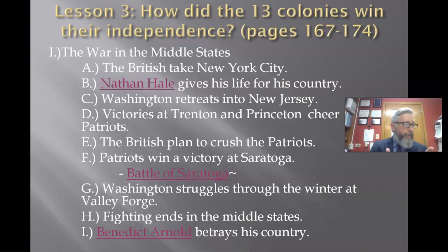Okay, so then the British plan to crush the Patriots. In 1777, the king orders the British generals to take control of the Hudson River Valley as part of their battle plan. And if they succeeded, again, they would cut New England off from the rest of the colonies, or states, as they're called now. The First Army is stationed at Fort Oswego.